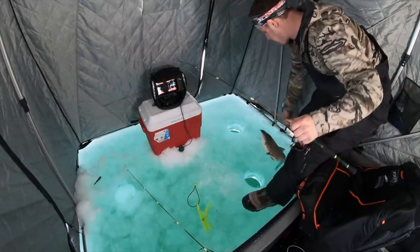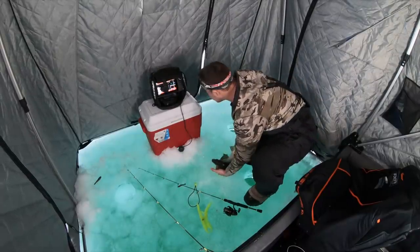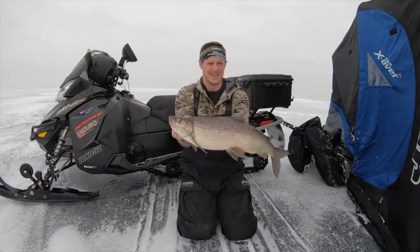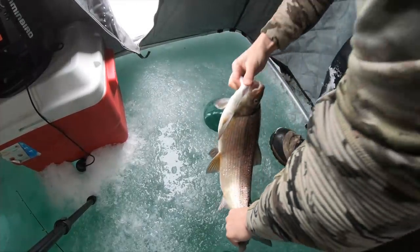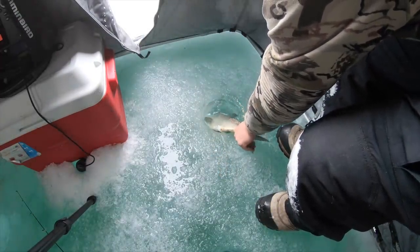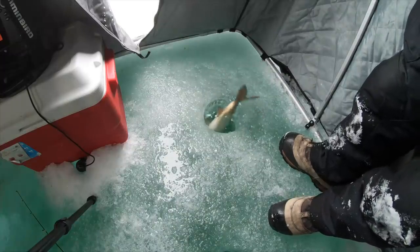On the workout drifter. Just lifted my rod and I'm like, where's my bait? In the fish's mouth. That's a good fish. I'll take a picture of that. This big whitefish goes back. He was pumped to go. That's how you activate them. You press the button.